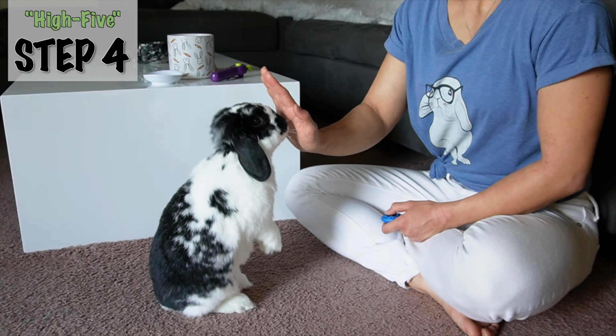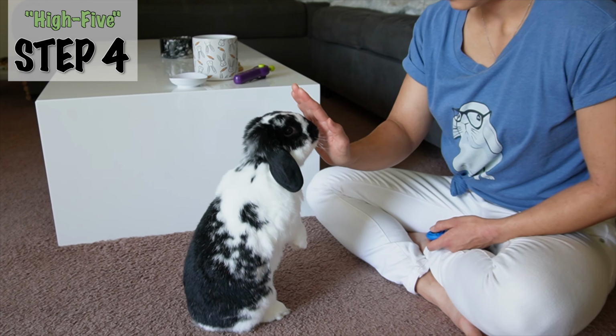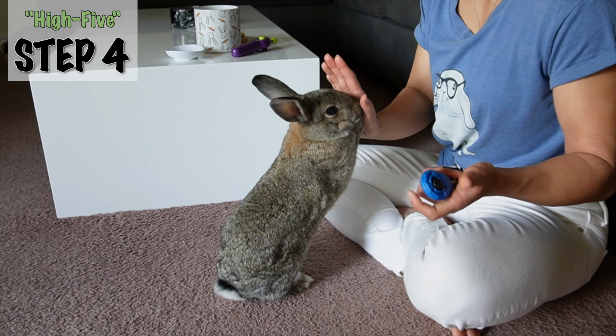And you can start adding your cue word at this point. As always, say your cue as your rabbit performs the action, then click and reward. Repeat, repeat, repeat. Then say it as they're about to perform the action, and eventually you'll get to the point where you can request it. Now, a high five is by nature a very visual thing anyway, as is obvious when we give each other high fives. So for this trick, you don't really have to add a verbal cue at all if you don't want, but it can totally help them understand you better, especially as you advance on to teach them other things.